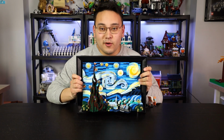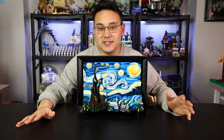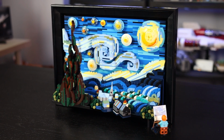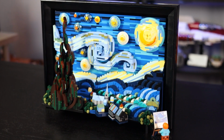What's up, guys? Today we're taking a look at quite possibly one of the most beautiful Lego sets I have ever seen. This is the LEGO Ideas Starry Night. This is set number 21333, retails for $160. The 2,316 pieces is recommended for ages 18 and up.